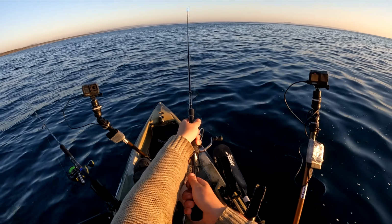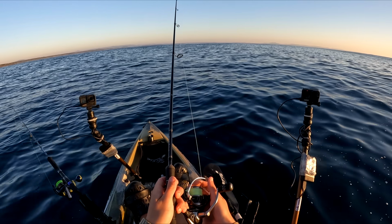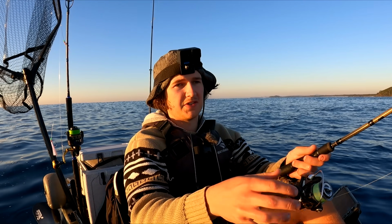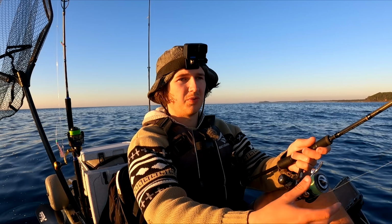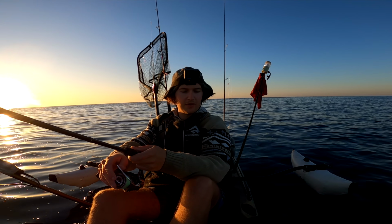And I'll show you the technique which I'm working with. So I'm casting that lure out. It's very simple, but I'm simply just letting it sink down to the bottom, and I'm paying very, very close attention to that line while it's sinking, because most of my hits are actually on the way down or while it's pretty close to the bottom. So just going to let that free fall.